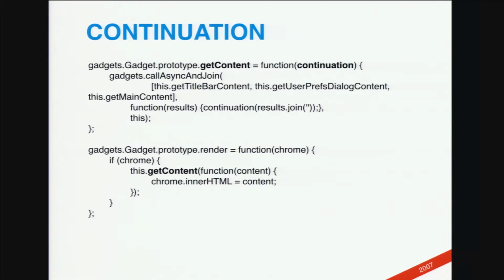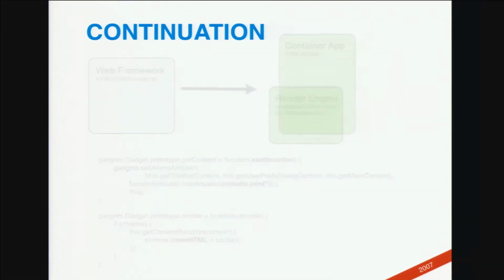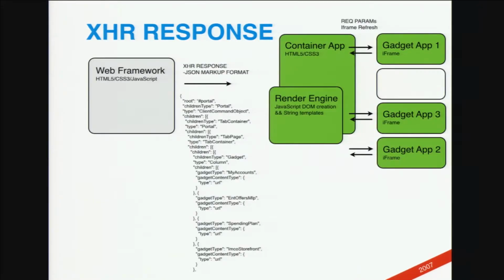It was a combination of continuation passing style code. So we would pass these continuations in, which were basically functions, and we would run those. This is just a simple example of us doing that. But the idea is that now with promises, we don't have to do that.